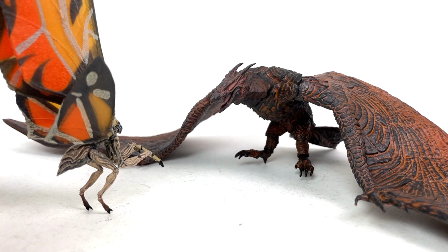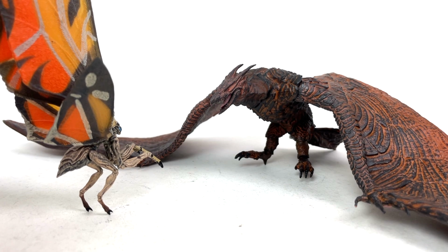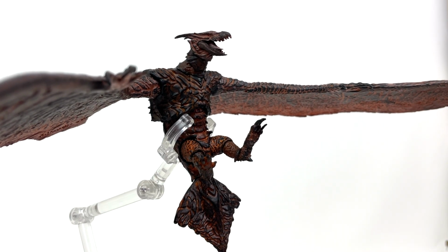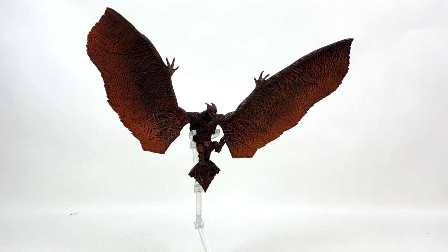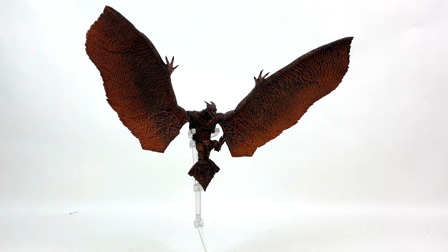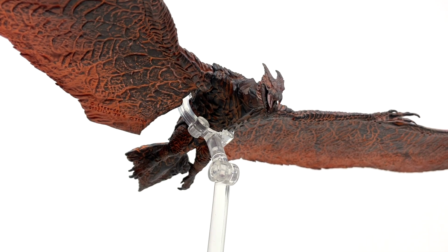But if I had to nitpick, I wish the ab crunch on the figure was a little bit deeper, and I wish the ball joint for the tail was a little bit more on the freeing side. But for the most part, we got everything that we really needed, and the figure looks great no matter what.